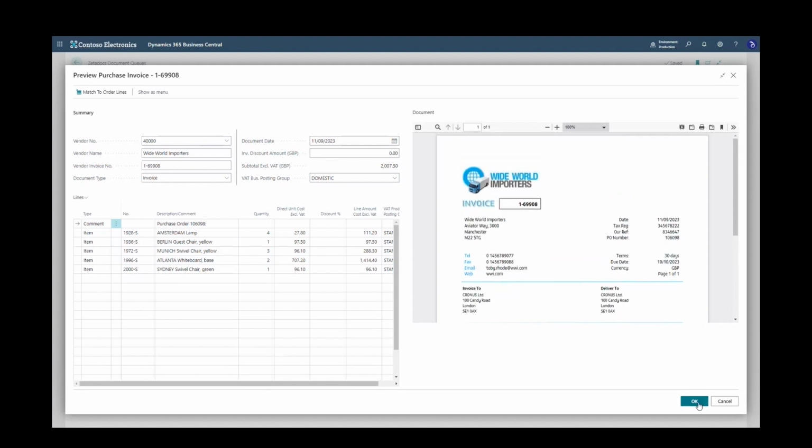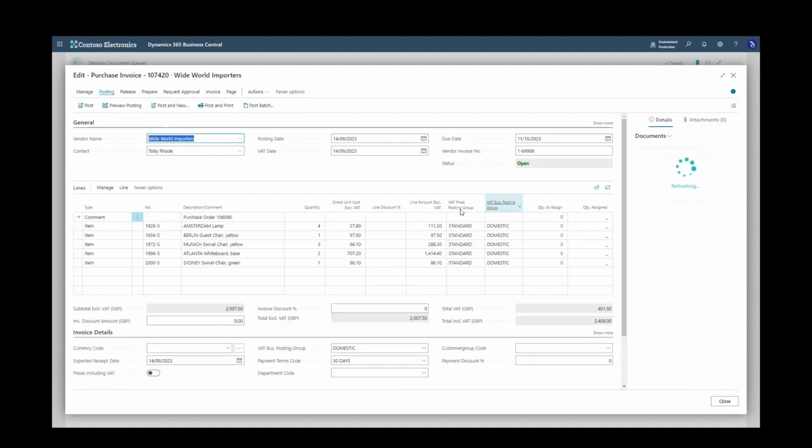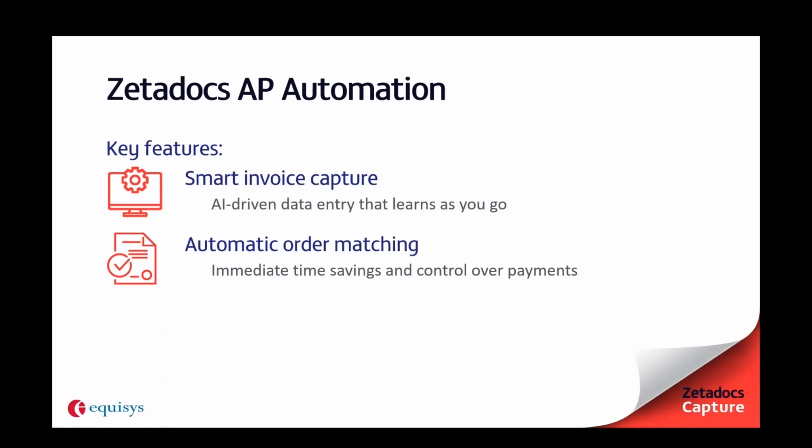And again, there we can just click OK, and Zetadocs will go ahead and create a new purchase invoice in Business Central for us. And as we saw previously, all the information is entered automatically for us, and a copy of the original vendor document is available in the fact box here if we wanted it. And I'll pass back over to Greg. That's great, David.